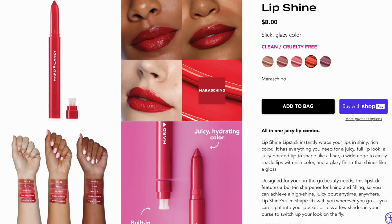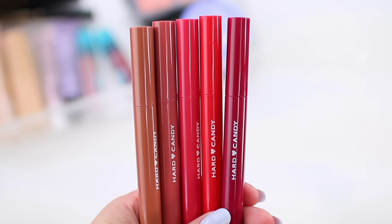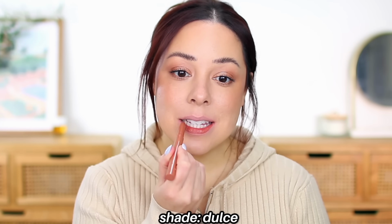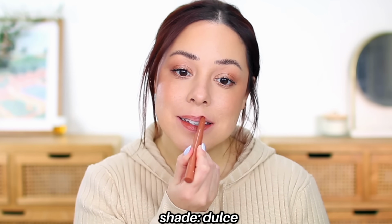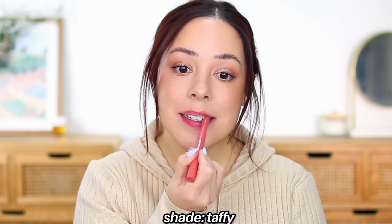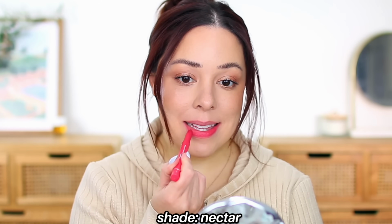I'm wearing this color underneath that Cocokind lip balm, and honestly, I feel like without the lip balm on top, you almost get a very similar effect, because they are so glossy, really shiny. So really comfortable to wear. And normally I don't love a shiny, rich, vibrant lipstick, but these are so beautiful and so easy to apply that I actually find myself wearing them quite a bit.